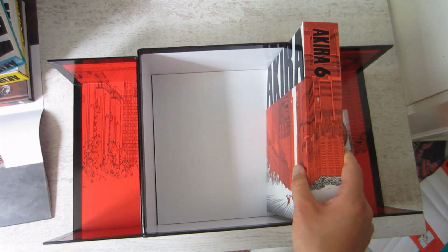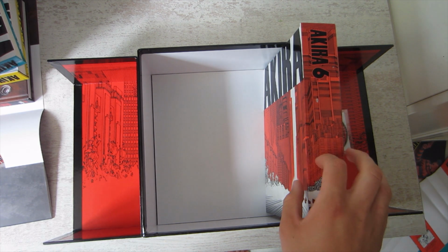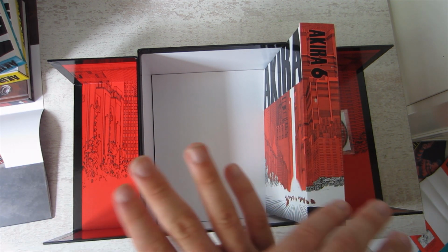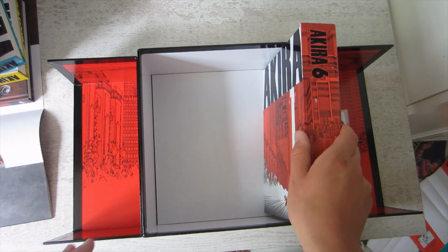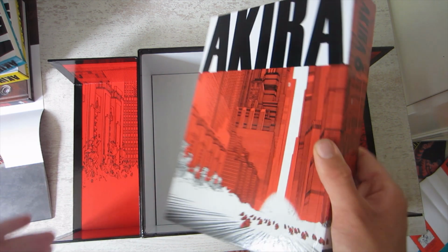If you've got the money for it, if you're a collector, this is not value for money. This is not if you want to read as much manga as possible. This is not a great pickup. This is a great pickup if you collect manga. And that's why I got it.